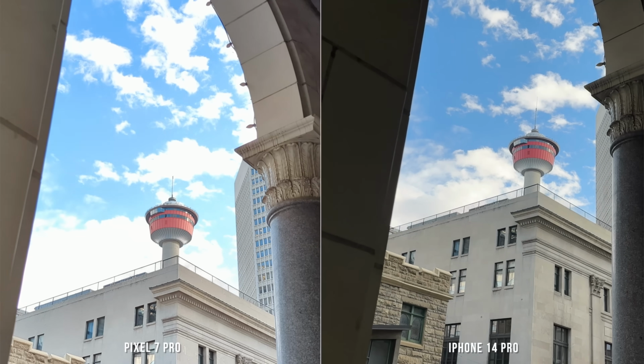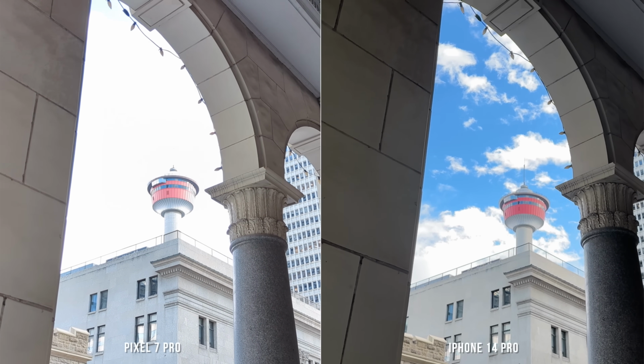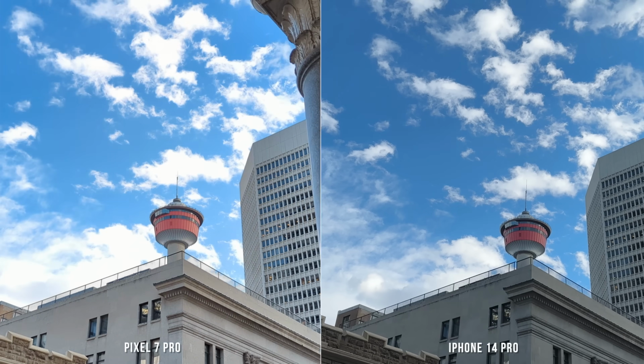The Pixel team has done a lot of work on their video quality, and in controlled environments like this, it looks pretty great. But when we were out on the street, there's certain times that it looked terrible. You can see as the dynamic range is shifting here, it is getting destroyed by the iPhone. The iPhone's just much more predictable and reliable.